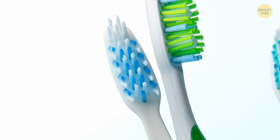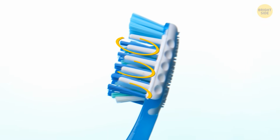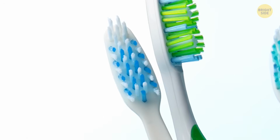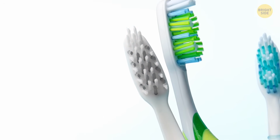But those blue bristles on your toothbrush actually make sense. They gradually lose their color over time. When the blue's faded, it's time to change your toothbrush.